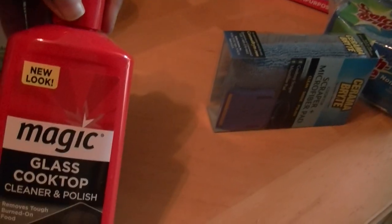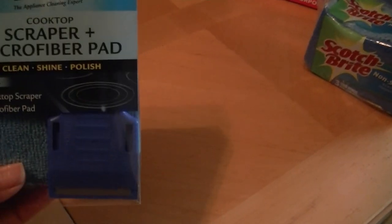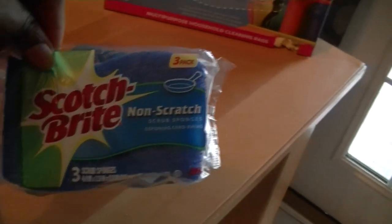Method daily shower cleaner. I love Method cleaning supplies, so I use a lot of them, but they didn't have what I needed, and I usually get it from Lowe's. So yeah, got some Lysol, glass top cleaner for the stove, and the little cleaner to go with it. Got the soft scrub.